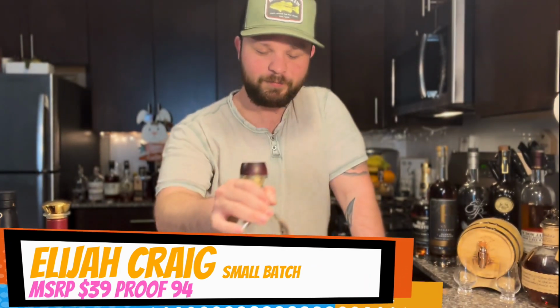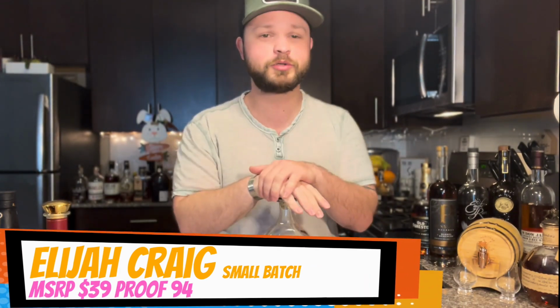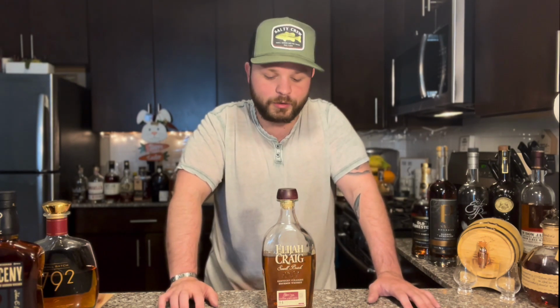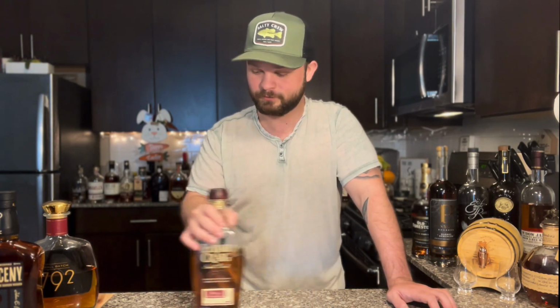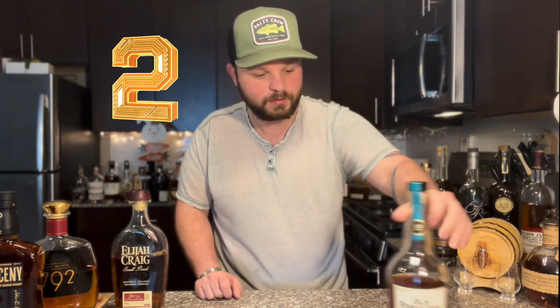But bourbon number 1 is going to be Elijah Craig. And this stuff just is so good. Caramels, vanillas, light oak, a little bit of char. It's 94 proof. Picked this guy up for, I believe, $39. So good. It's super easy to drink by itself. Mixes really well at that 94 proof, doesn't dilute too crazy. But this is gonna be bourbon number 1.